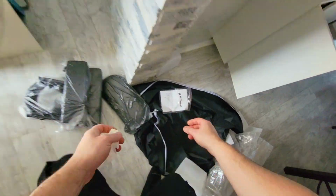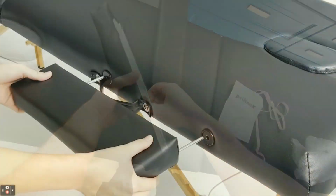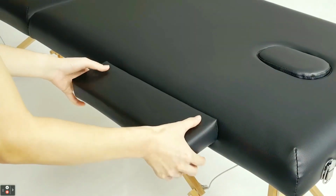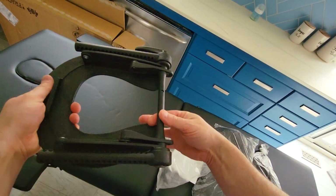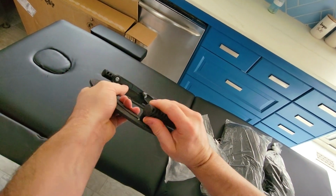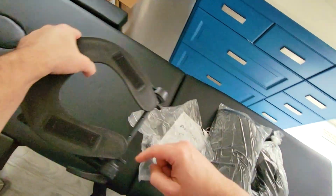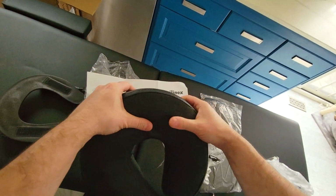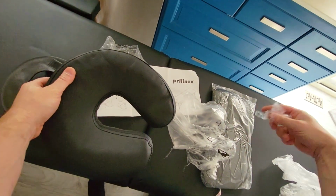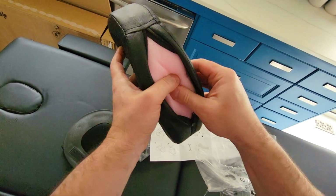Let's take a look at some of the accessories. Let's see here. All right. So we've got these here. Okay, now this is metal. This is heavy duty plastic here. Okay, and this has an industrial Velcro built into it. I wish this was a little padded, but you know, it's enough. You don't want this to be extra hard. Here is the foam, and this looks like it's 2 inches, single piece.